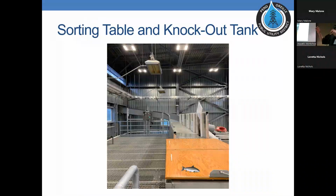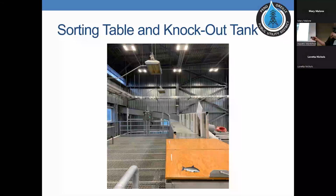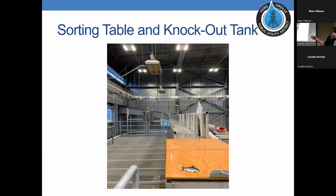But it's exciting when you get a bunch of fish. So they come out on the table. The table usually has about a half inch of water on it, just so the fish don't wipe off their slime layer on the dry aluminum there. And you can see, maybe I have another picture.